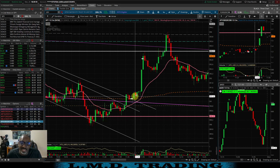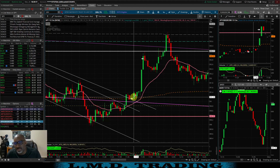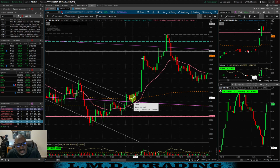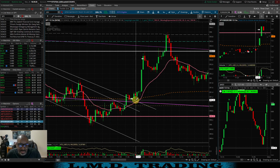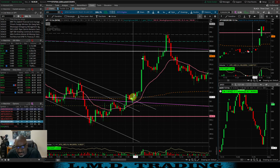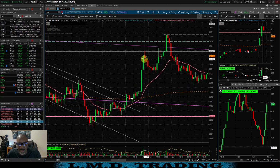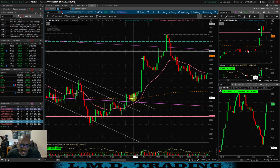I was not expecting this huge move. I don't think anybody in the Discord was expecting this, because I'm not sure Spark had gotten into a trade, but I know Vega was in a trade, and I had gotten into these SPY contracts. I was looking for a decent move, but nothing like this right here. And got in 5 contracts.